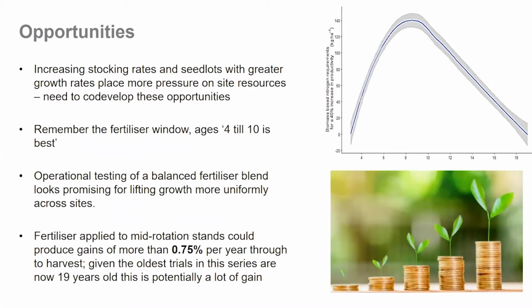We've got increasing stocking rates and seed lots, such as we talked about in the Accelerator Trial Series. It will be placing greater demands on site resources. So we do need to develop these opportunities with industry so that we can get the most out of a site as it grows, as it wants to take more from the site. And the work we've shown is that the best time to do that is that age 4 to 10 window.